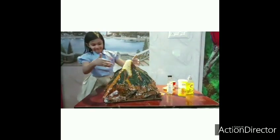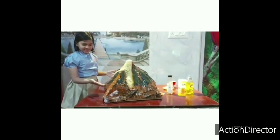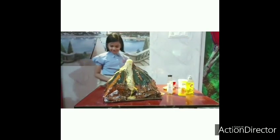Now see. Just a second. See, the lava is rising up and it's just flowing down and down. The full bottle of the vinegar has been put in, so that's all for today.